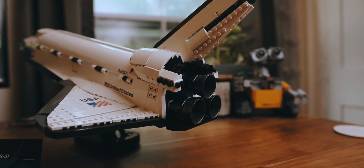The rear of the shuttle, or the aft fuselage, is probably the most accurate and best looking part of the outside of the shuttle. Just everything back here, the tail fin, the OMS pods, the three main engines, and the body flap are all done so well. So mixed together, it just makes this section of the model look really, really good and really, really accurate.